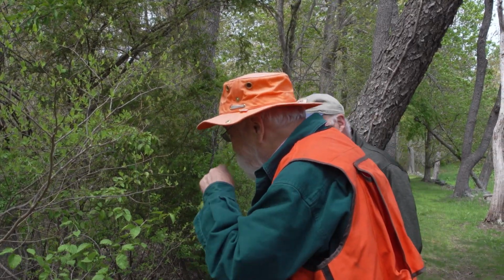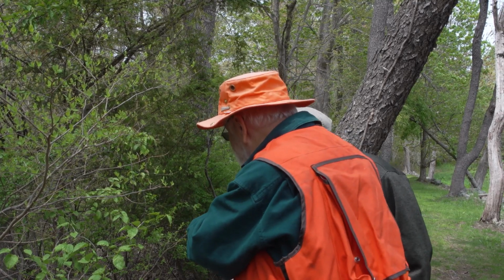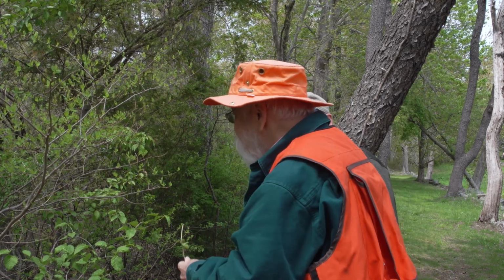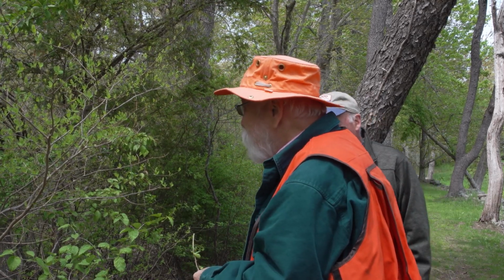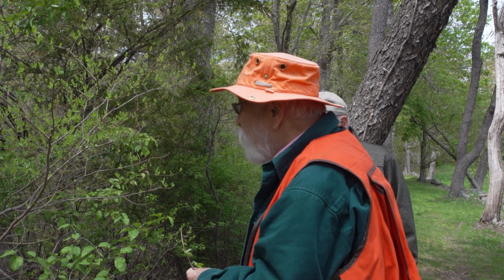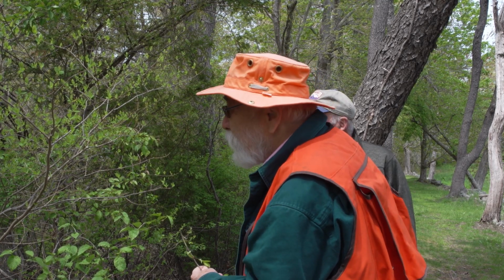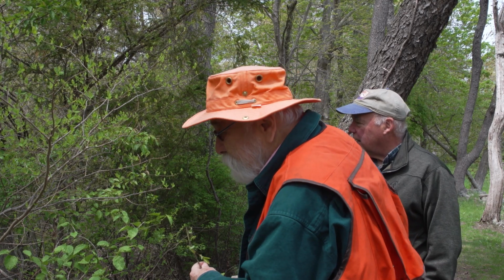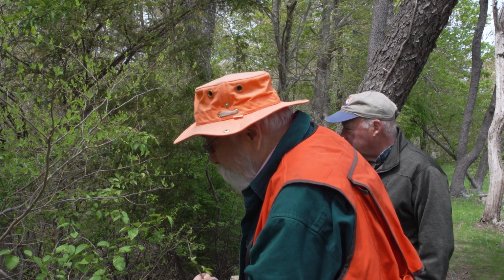Opposite the cherry smell. Here, smell of that. Yeah, that's delightful. That's a wetland indicator plant. It's called northern spicebush. It's probably already flowered. It's got a beautiful little yellow flower, and it comes out very early in the season. It's also, again, a wetland indicator plant.